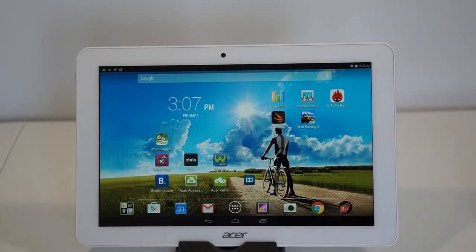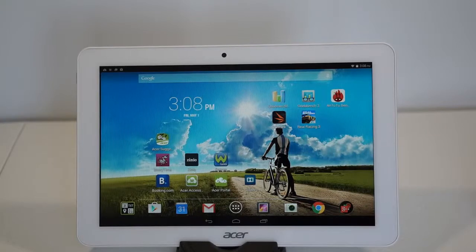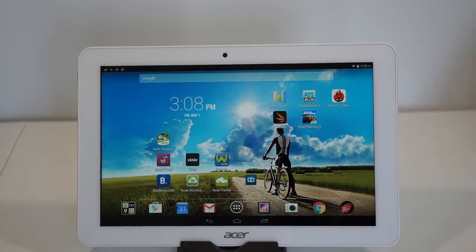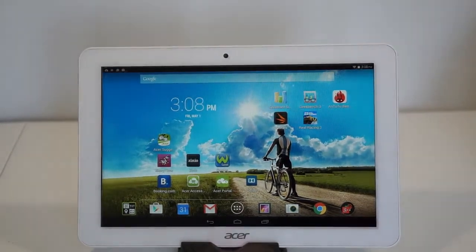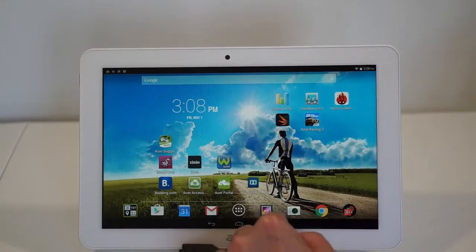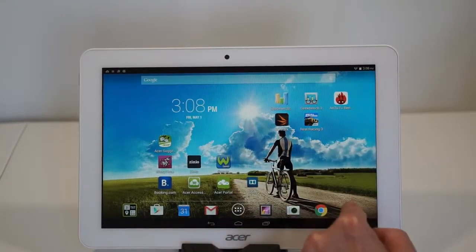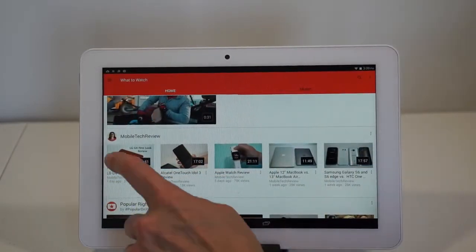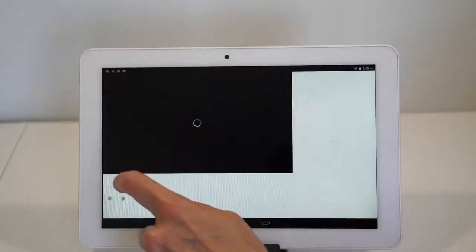SunSpider, the JavaScript test where lower numbers are better, 1623 using Chrome. Fastest devices, 400 or 500 milliseconds. The slower devices, well, they score around like this. But like I said, all is not lost. It's capable enough. It can handle streaming full HD video just fine. So let's see how it does with video playback, and so you can hear the speaker. We'll go to YouTube. And we'll look at our video of the LG G4.